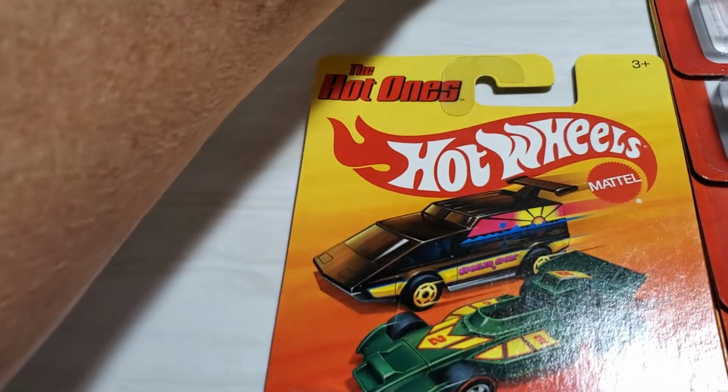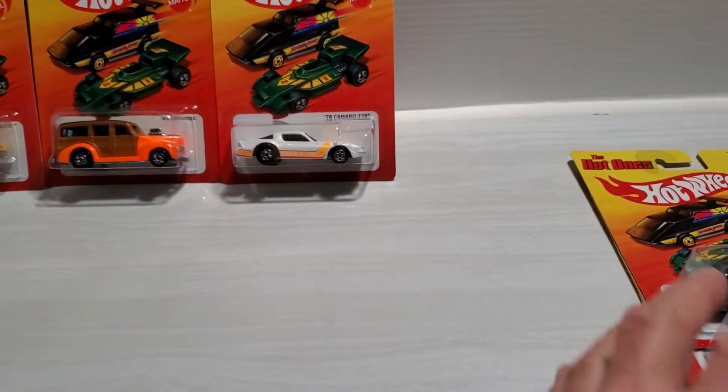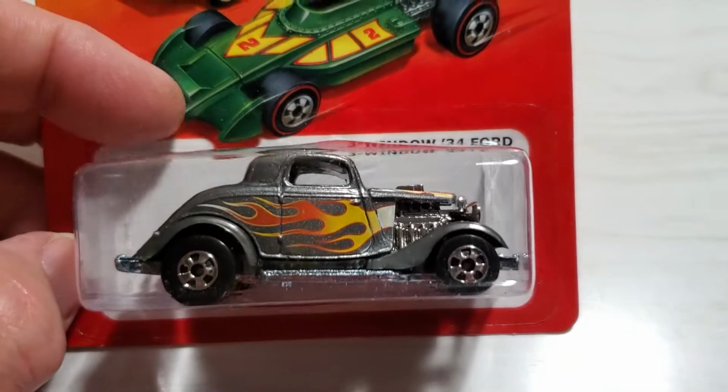So let's put this over here. Oh, sorry about that. And now the fifth car in the series is the 3-window 34 Ford.